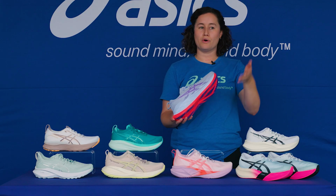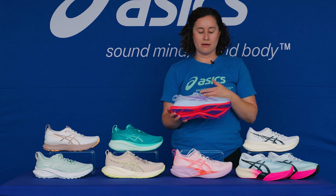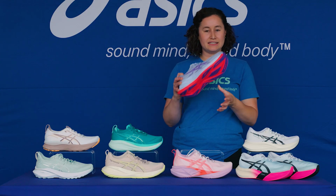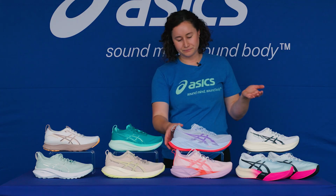And if you have a goal at the end of your race that you want to hit a certain time or place, this shoe can also carry you to the end and hopefully get you to those goals. Again, a pretty high stacked option in terms of how much foam is underfoot, but really versatile, and it offers a lot of speed underfoot as well.